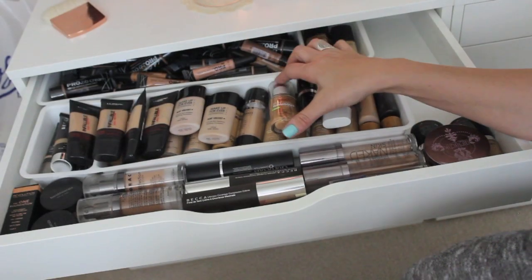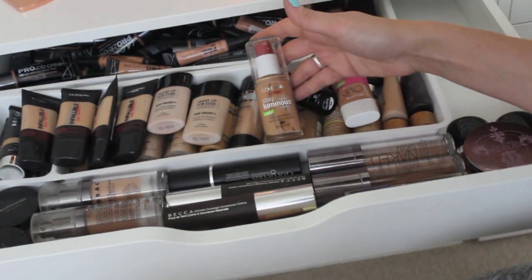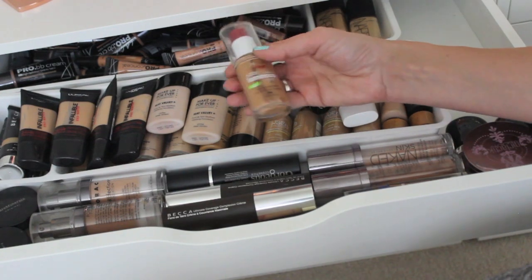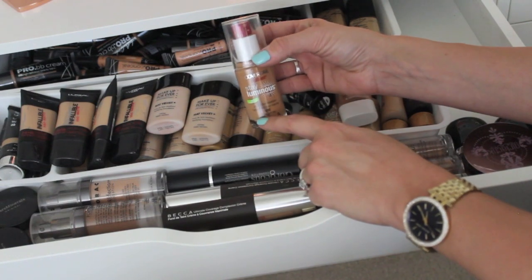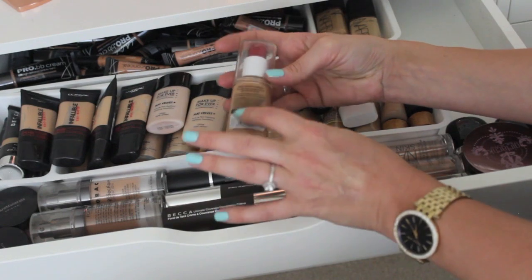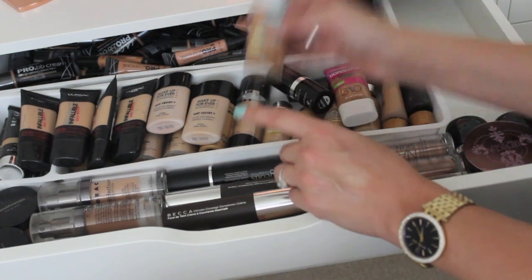Okay, so this Stay Luminous foundation from CoverGirl. Can you guys see? Should I zoom in a little bit? Okay, hopefully that's good. This shade is so, so dark, and I don't like really luminous foundations because I'm oily. So I think I'm going to toss this because I've had it for over a year. I don't really want to give it to a friend because I know it's probably close to being expired.